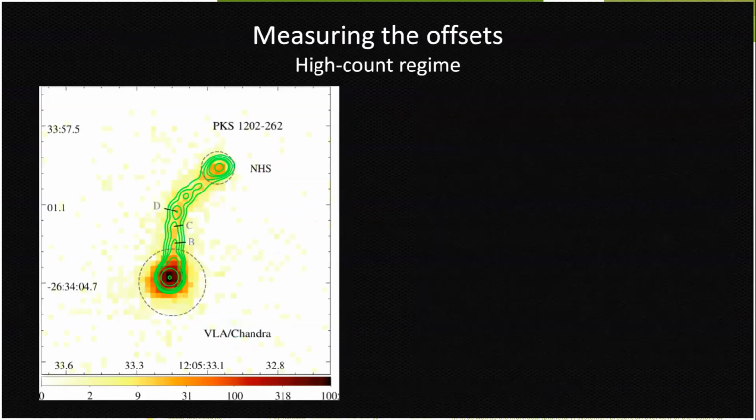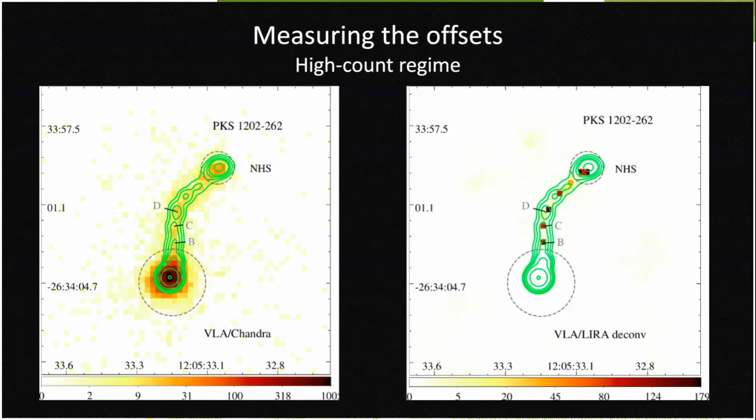We can also obtain similar results in the case of high count jets. In this particular case, the original X-ray observation doesn't show any evidence for a knotty structure in the jet, which can be falsely interpreted as evidence for ICCMB. Because in ICCMB, the X-ray emitting electrons have much lower energies than the radio ones, so we can expect a smooth profile. But the deconvolved image actually shows a clear knotty structure in the image that correlates well with the radio.